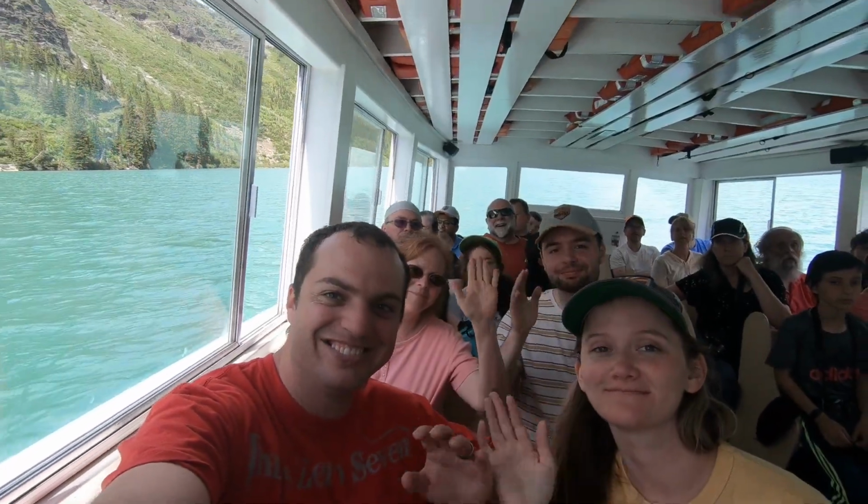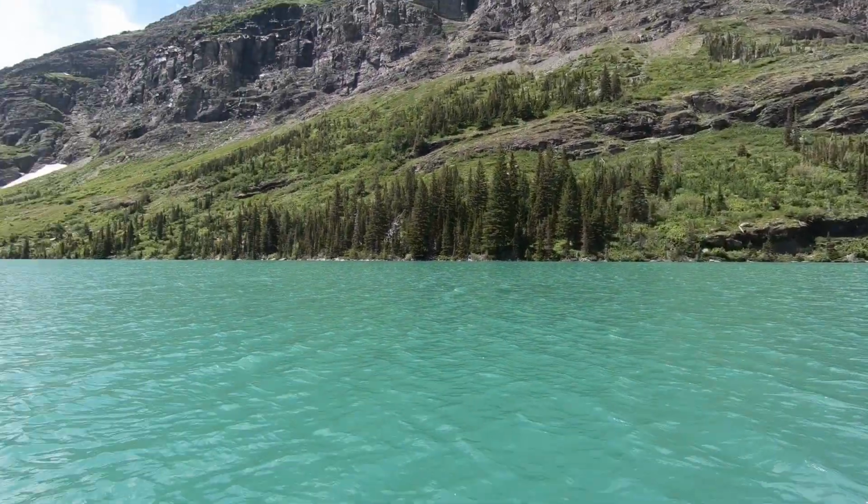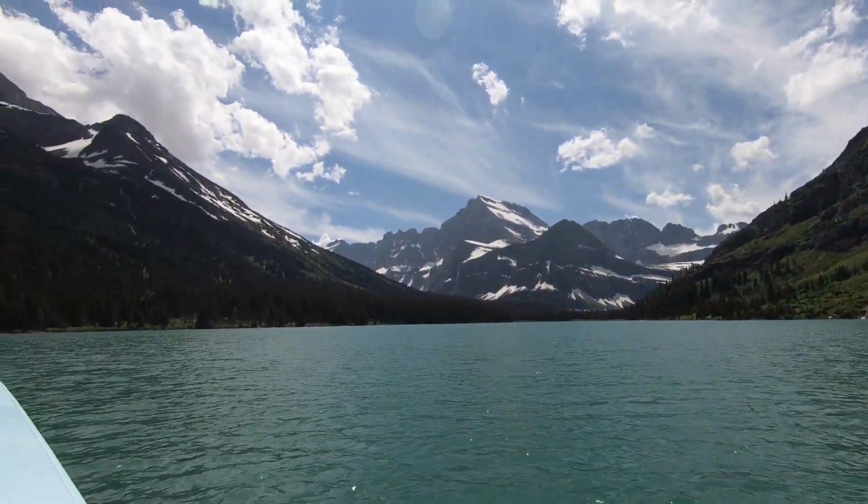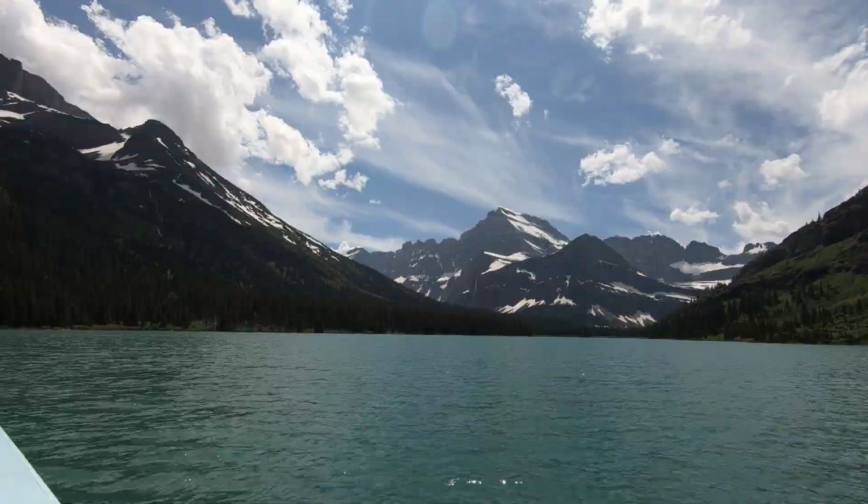That shape. And underneath Salamander, kind of tucked into that hillside, we can't quite see it from here, but that's Grinnell Glacier down in that basin. And Salamander and Grinnell actually used to be connected, which is pretty cool.